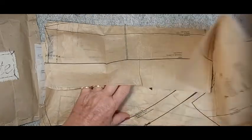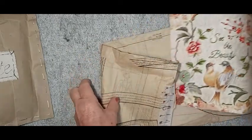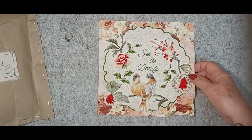Peter just came in to tell us that we had 19 mils of rain overnight. And look at this. Isn't it absolutely beautiful? Just make sure that I'm in frame there. I'll stand up because it's just beautiful.